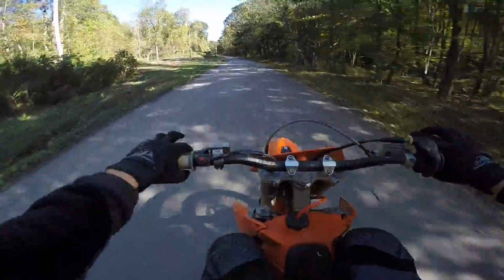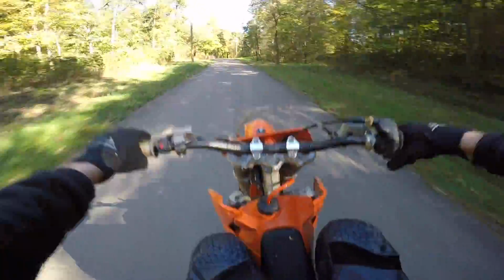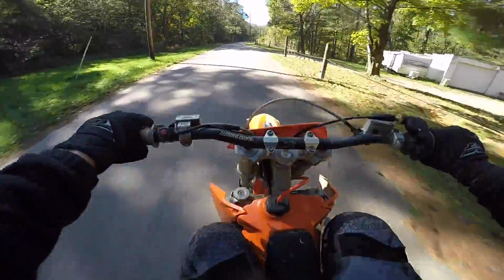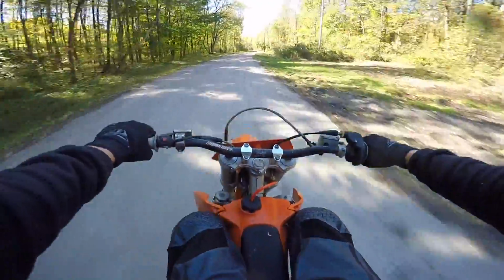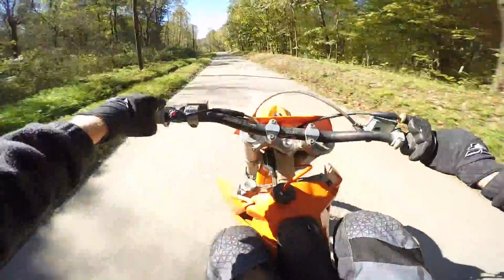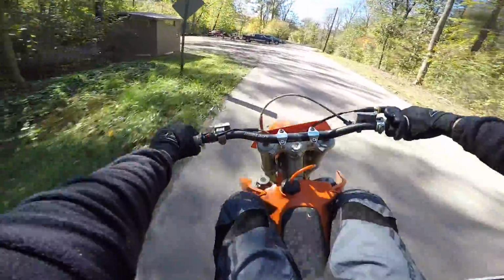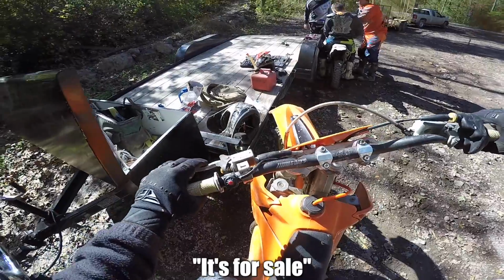Oh, that's that two-stroke power, man. Oh, this thing is sick. Ooh! I like this bike. That's got some good usable power. I like this bike, yeah.